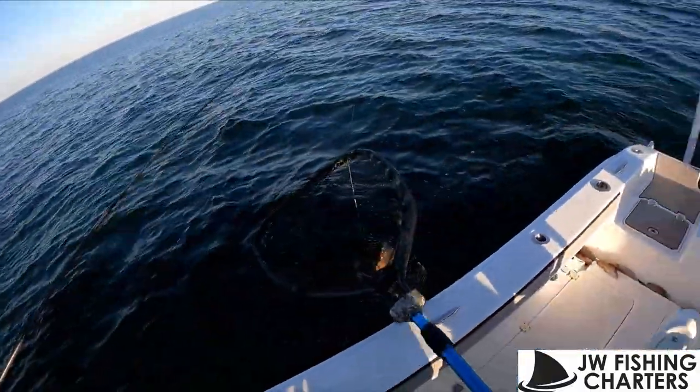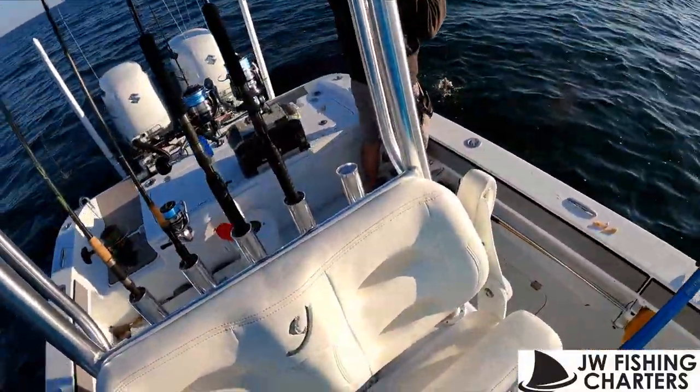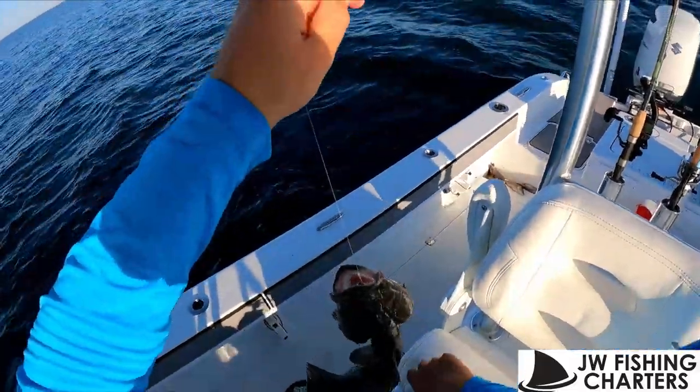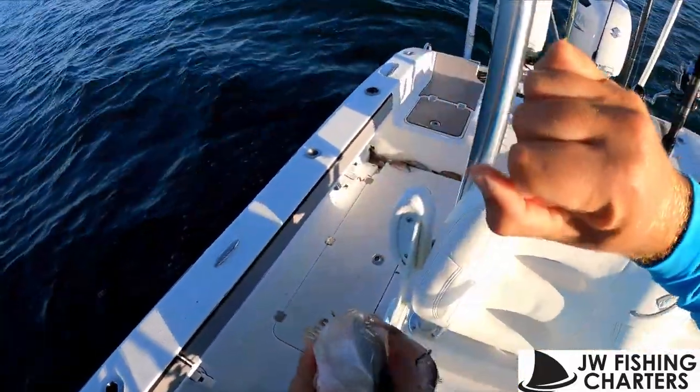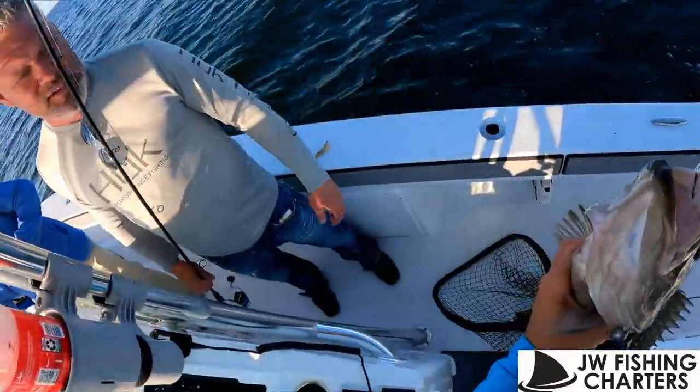The last fish of the day, grouper. Oh, he's got to end it with a grunt. He had to end it with a grunt. That's cool. He had a tiny little hook right here, too.